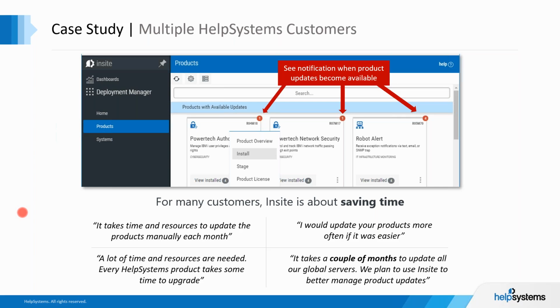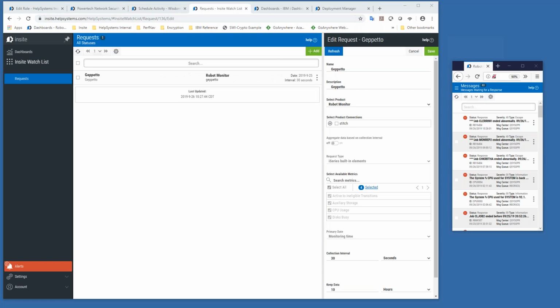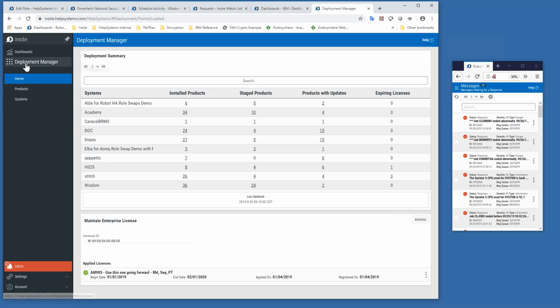So really that's where making that easier for us, being able to keep track of it. Yeah, like you said, if you've got multiple partitions, multiple products, it gets to be, even as good as our update process is for our Robot and Powertech products, we can always make it better. And that's the idea, is to help you guys out. So let's dive into the Deployment Manager.